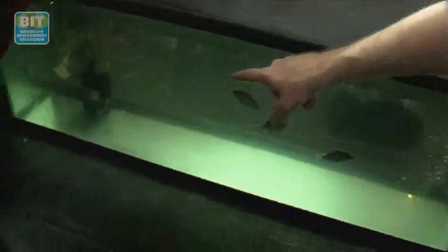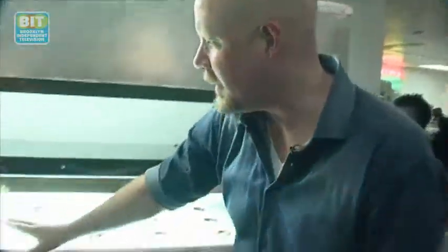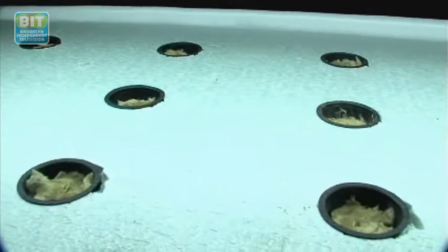So from there, we have a pump at the bottom. That pump pumps the water all the way up to the top grow bed here. From here, the water drains down into this grow bed. It provides food for the plants, and it also cleans the water for the fish.